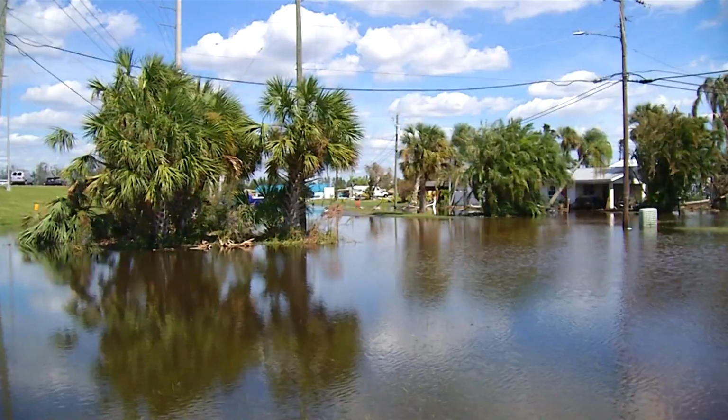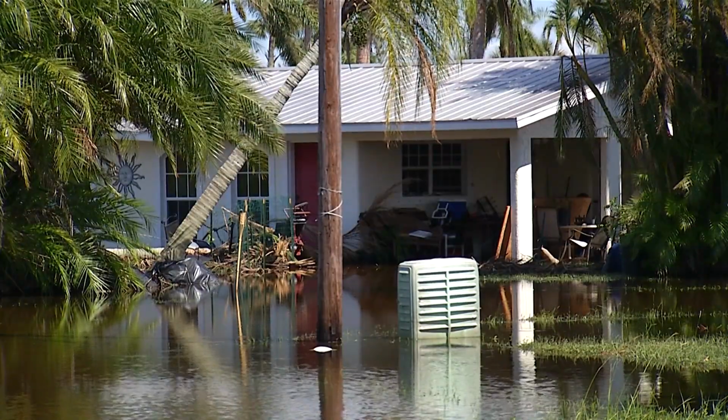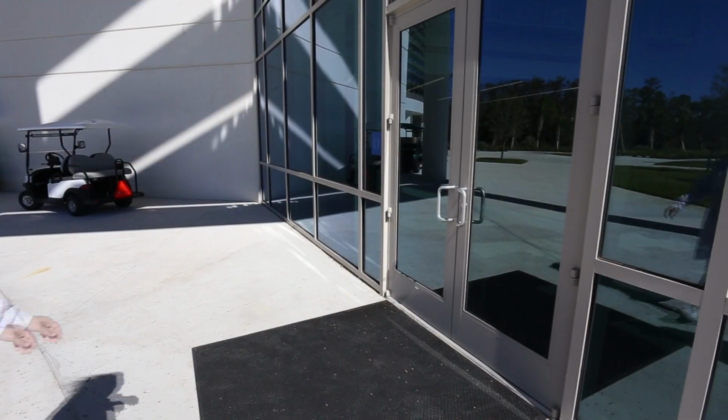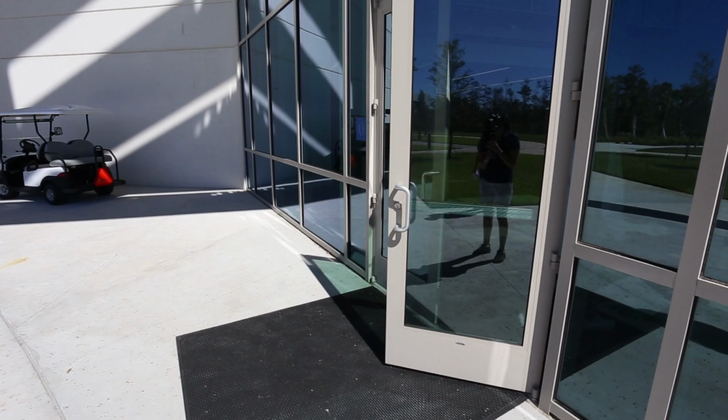Sure, she says, runoff is a big factor. All of the nutrients swept up in floodwaters that eventually return to the ocean fuel its growth. But she says there could be another culprit at play, the sediment on the ocean floor.